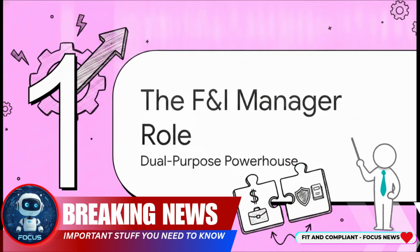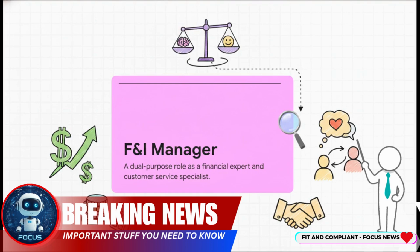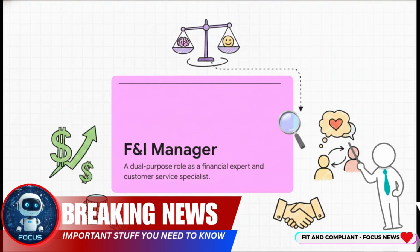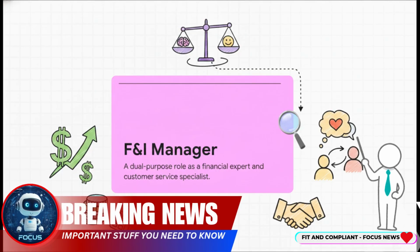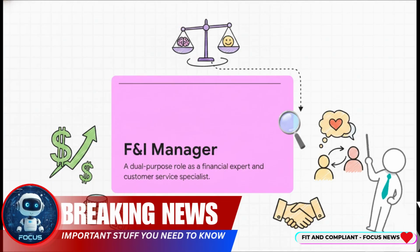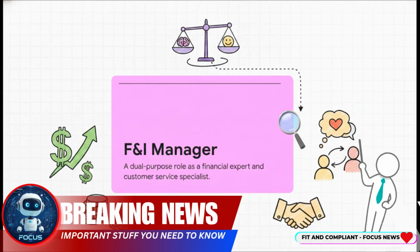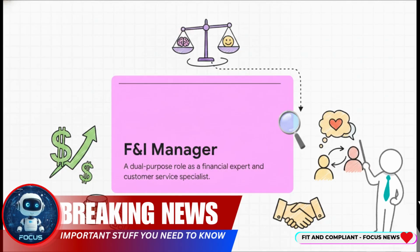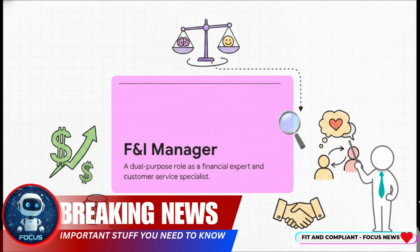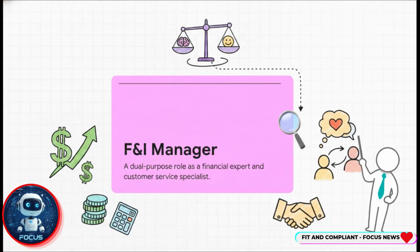The F&I Manager role, the dual-purpose powerhouse. Let's dive right in. You'll very often hear the F&I Manager referred to as the business manager. And it's such a unique dual-purpose role in the motor industry because you basically have to balance two completely different skill sets. On the one hand, you've got to be a really sharp financial expert, someone who deeply understands risk, interest rates, and all those complex banking criteria. But on the exact same token, you must be an exceptional customer service specialist. You have to be able to communicate those complicated financial concepts to everyday buyers clearly, and most importantly, with empathy.